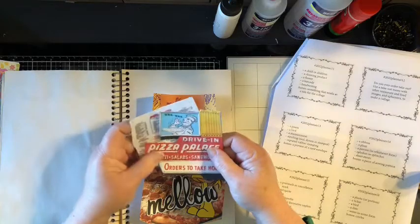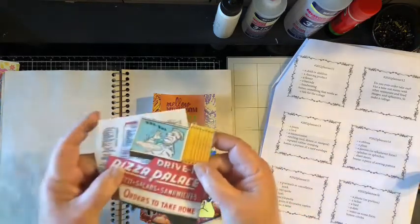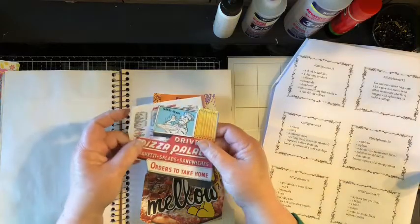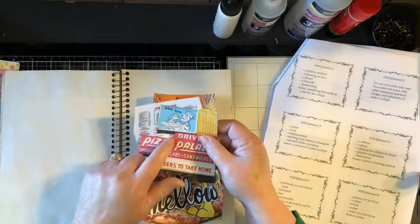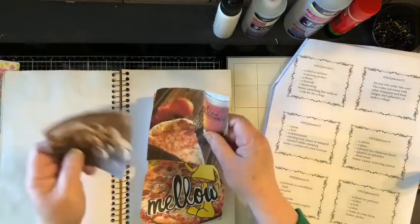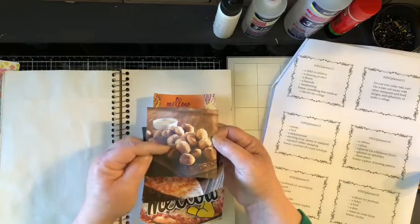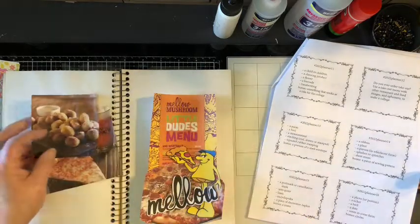And this restaurant was on Diners, Drive-Ins, and Dives with Guy Fieri. I don't know if y'all watched that show, but he did do an episode on this, and the pizza is excellent. And then I've got a couple other pictures. This is Mellow Mushroom, and this is my favorite thing at Mellow Mushroom, which is the pretzel bites with beer cheese. So we're going to see if we can't fit all those in.